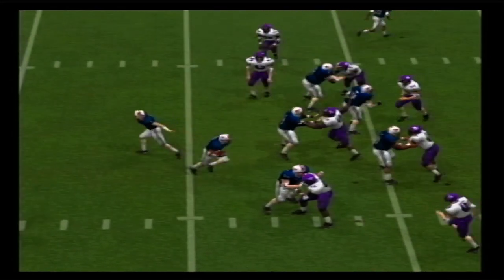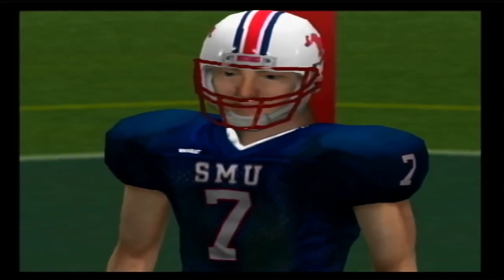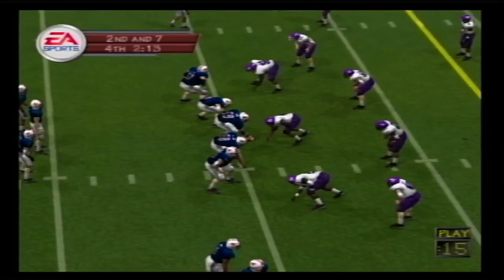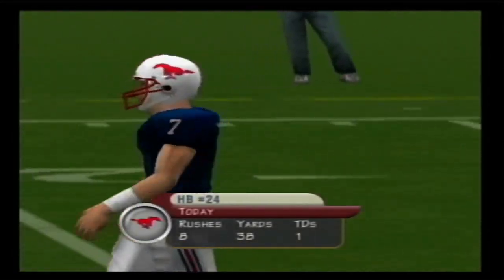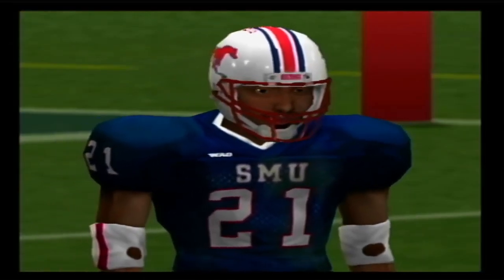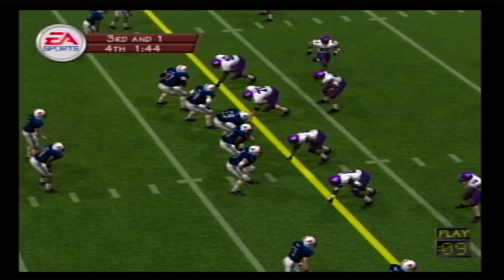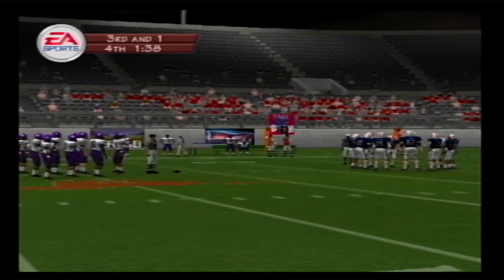First and 10 at the 23-yard line. Number 33 runs for a gain of 2 yards. Second and 7 at the 26-yard line. Number 24 runs for a gain of 6 yards. Third and short at the 33-yard line. 13-yard pass complete to number 25.